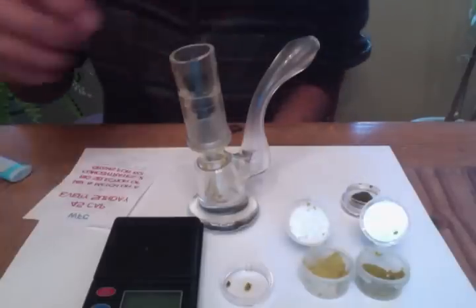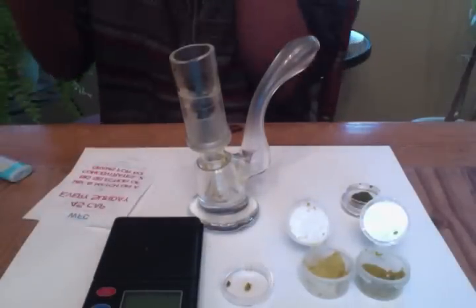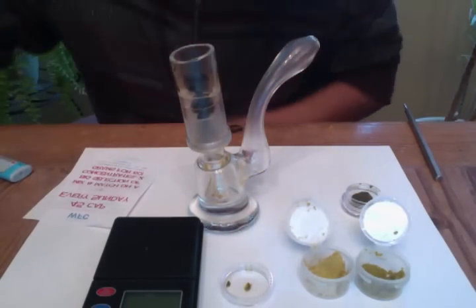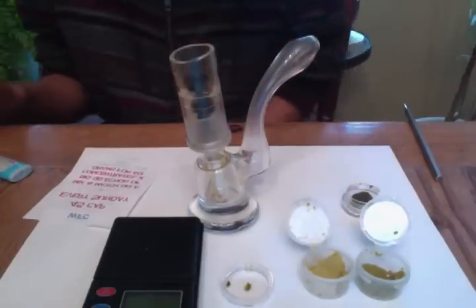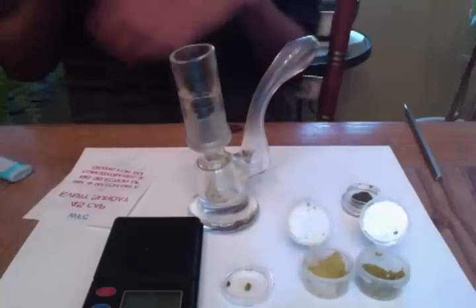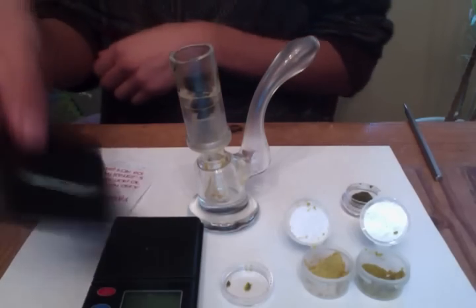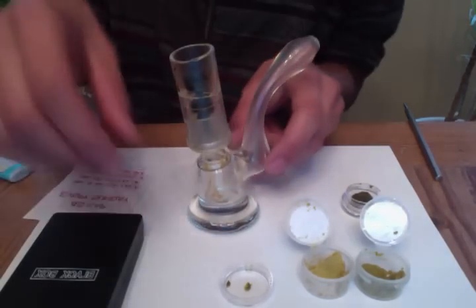My nail barely handled that shit. What can I say though? It's incredible tasting medicine. CO2 extracts, man. Oh. Well, hope you guys enjoyed watching me take that glob.